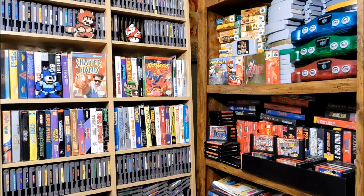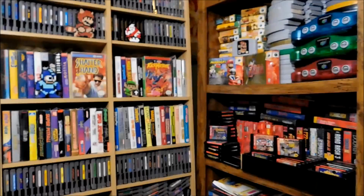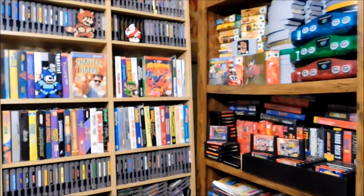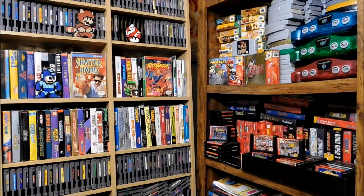Picked up a couple NES games I didn't have at CD Game Exchange. It was about $9 for these three. Got Track and Field 2, Dragon Power, Milon's Secret Castle. Heard this game's pretty cool.